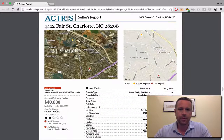So my take is that it's going to be closer to this. I think that the value of this home is going to be roughly between $38,000 and $42,000. So when we make our offer, that's going to be taken into consideration.